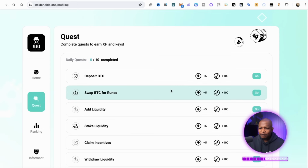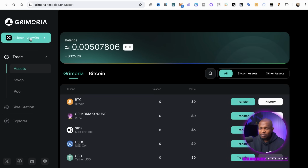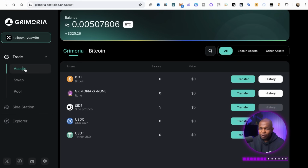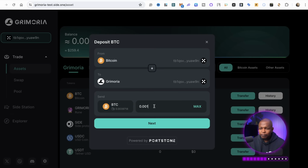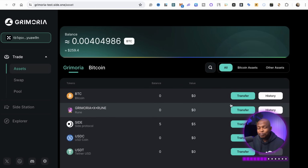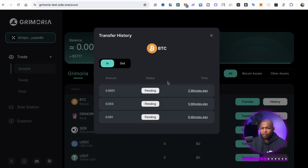So I'm going to start with the first tag, which is deposit BTC. My wallet is already connected, my OKX wallet. So I'm going to come here under assets and click on transfer, and I want to deposit 0.3. Once you deposit, the estimated time for it to arrive here is about 30 minutes. Now, if I click on history, I can see all my pending deposits.